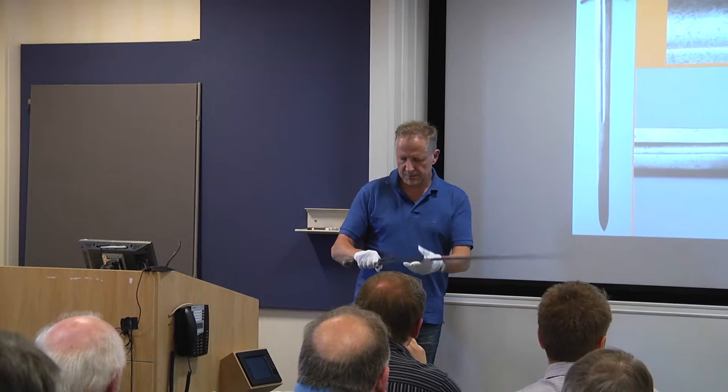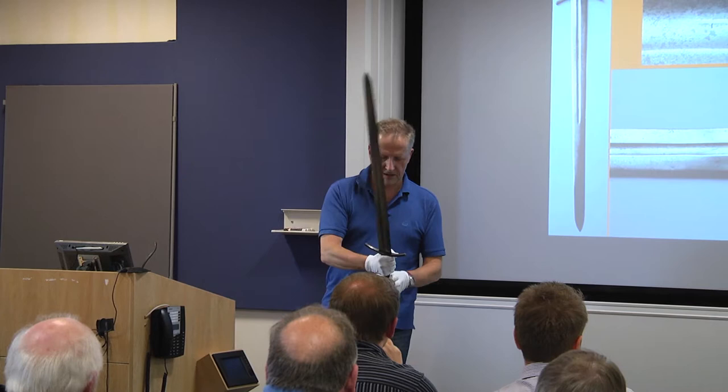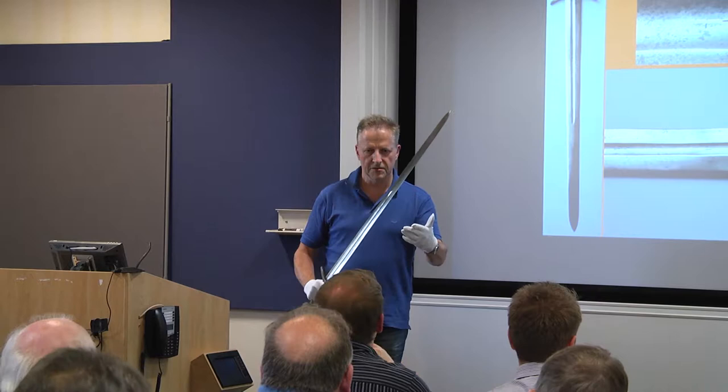Strictly speaking, Oakeshott classifies these as, what is it, 13B, and it's a single-handed sword. To me, it's pretty much single-handed or hand and a half. You could deliver quite tremendous shearing force with that.